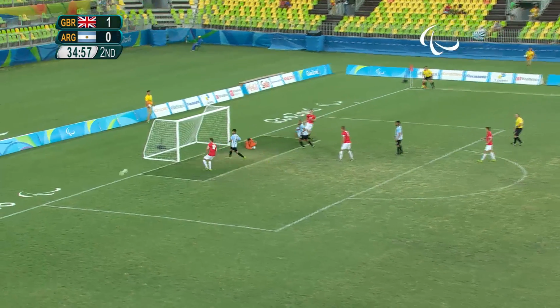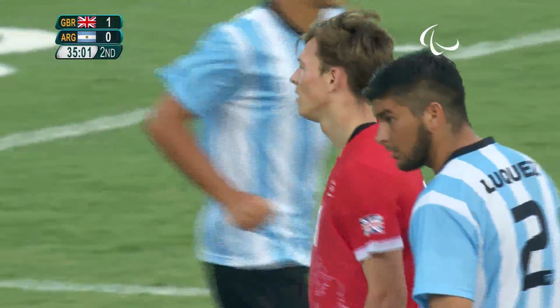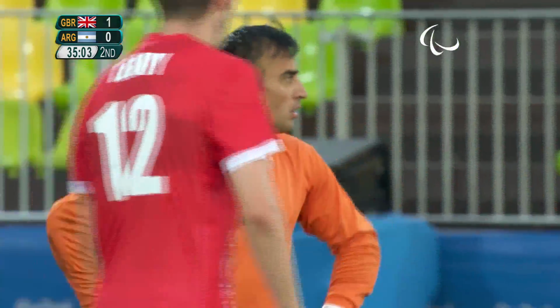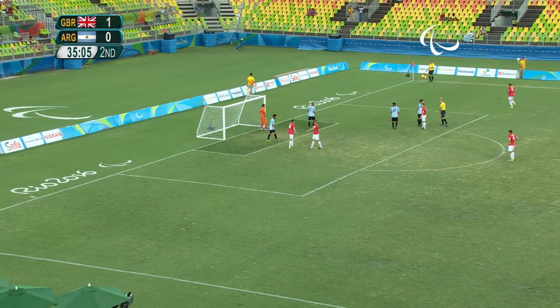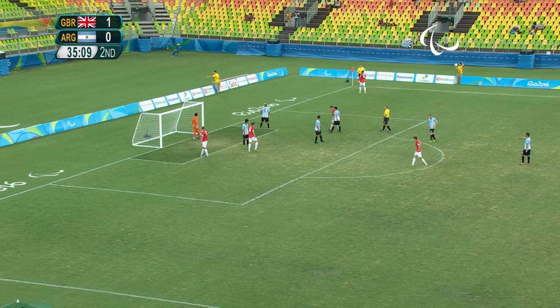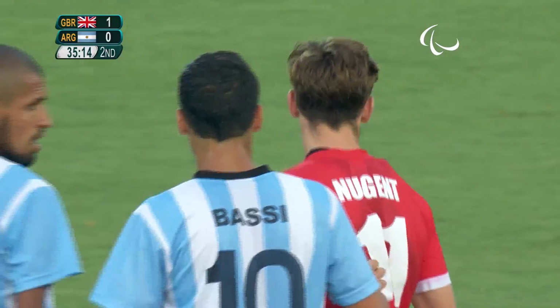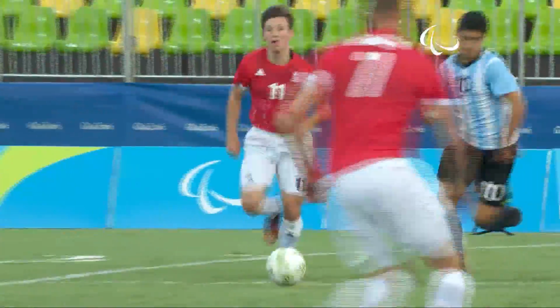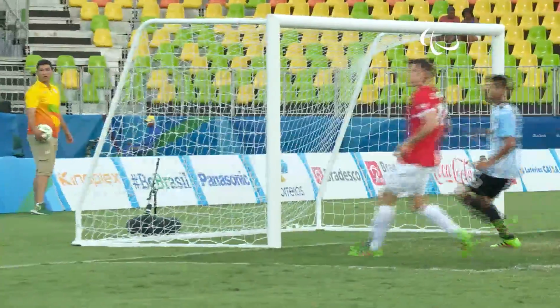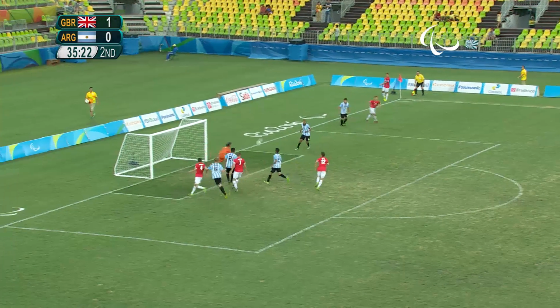Nugent with a super turn. Ooh. Nahuelquin, I think, did quite well to get a right paw to that. Was Nugent's shot going in the far corner? Might get a better idea here. I think it's a good save. Rudder's corner.